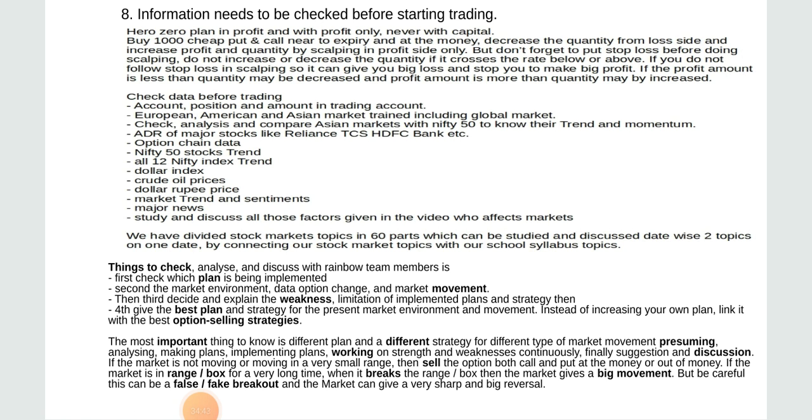Account position and account amount in the trading account. European, American and Asian market trends, including the global market. Check, analyze and compare the Asian market with Nifty 50 to know their trend and momentum. ADR of major stocks like Reliance, TCS, HDFC Bank, etc. Option chain data, Nifty 50 stocks trend, all 12 Nifty index trends, dollar index, crude oil prices, dollar rupee prices, market trend and sentiments, major news, US 10-year bond yield. Study and discuss all the factors given in the video that affect markets.